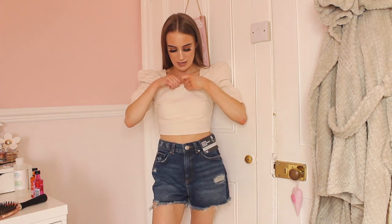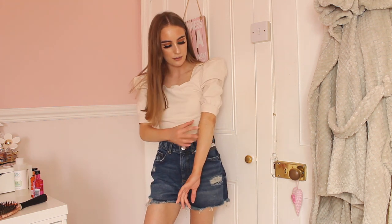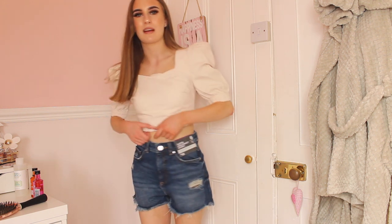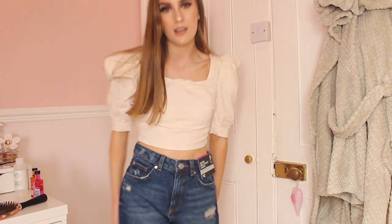The only annoying thing about it is this bit of material sticks up, so I might have to tape it down or something. But it fits very well in a size 4, so definitely downsize if you want to get this top, because it is a big size for Primark. I love it a lot, and again, it goes really nicely with these shorts.